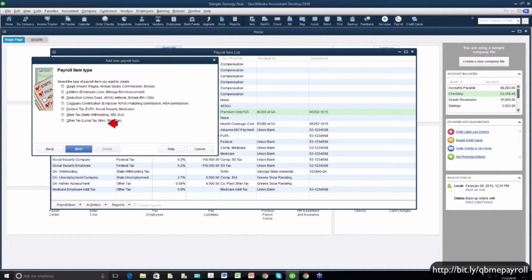So the next thing it does is it asks you what type of payroll item you want to create. So just real quickly here, and this is basic, but I know a lot of you aren't familiar with this, wages. That's the one that will basically have the person's salary in it. They make $10,000 a month or whatever it is, okay? Addition, those are additions to the paycheck. These are deductions to the paycheck. That's what we're going to use for our health insurance, that the employee gets deducted. Company contribution, this is the one right here. This is the one where you get to have QuickBooks compute the employer's share of the health insurance, all right? And then the rest of these are taxes, okay?